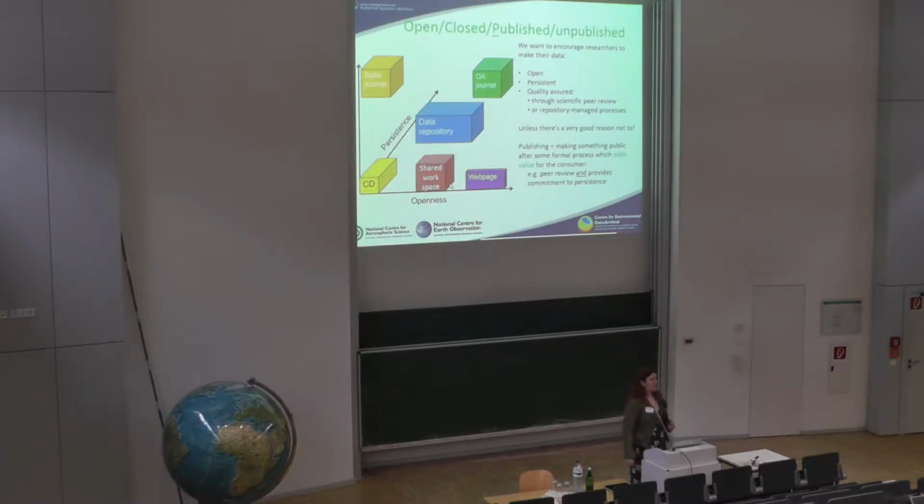Now, researchers who are a bit iffy, a bit worried about making their data open, often respond quite well to shared workspaces because it allows them to collaborate with their colleagues without opening it up to the wider community. And it's a baby step between full openness and keeping the data completely locked down. So that can be quite useful for people to reassure them.